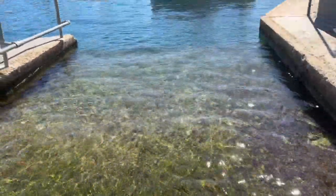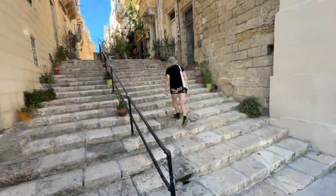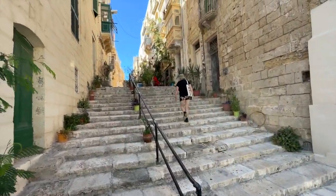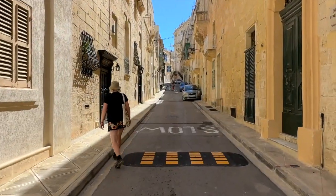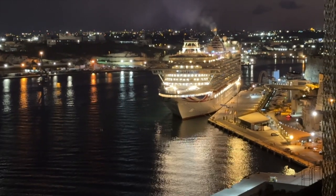And these areas are quieter than Valletta, but are full of charm with a really chilled atmosphere. And the ferries across the harbour are really frequent, so this is a trip that's easy to make, and you can do so with confidence without worrying about missing the cruise ship sailing away.